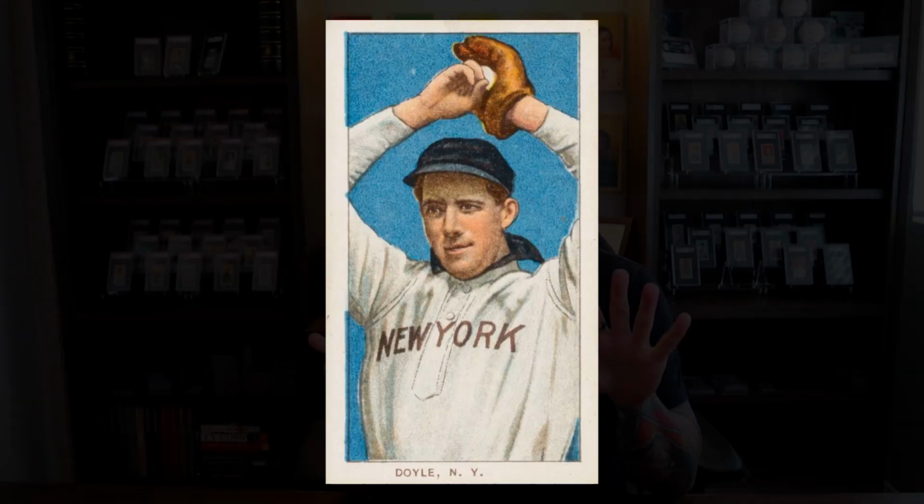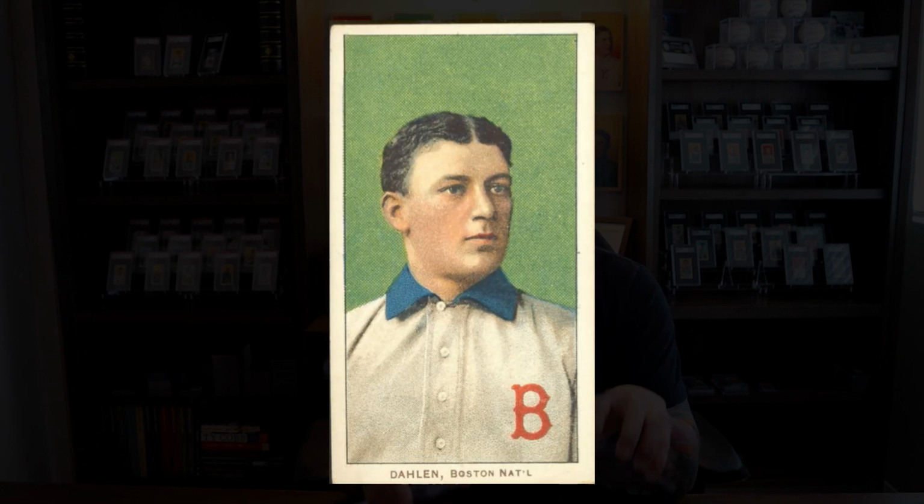Are you seeing double right now? I know I'm not seeing double, but maybe you are. But today, let's talk about the 10 T206 cards that when you look at them, they look exactly the same, but in reality, they are dramatically different.